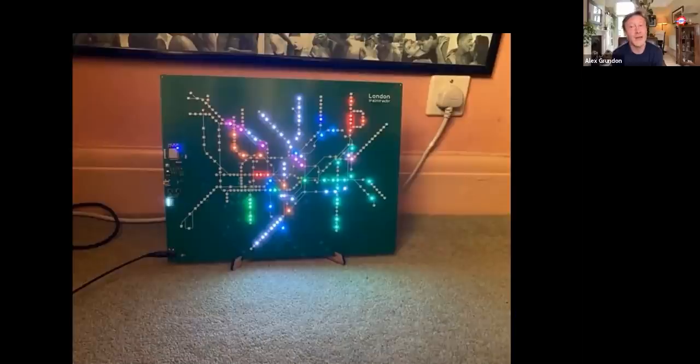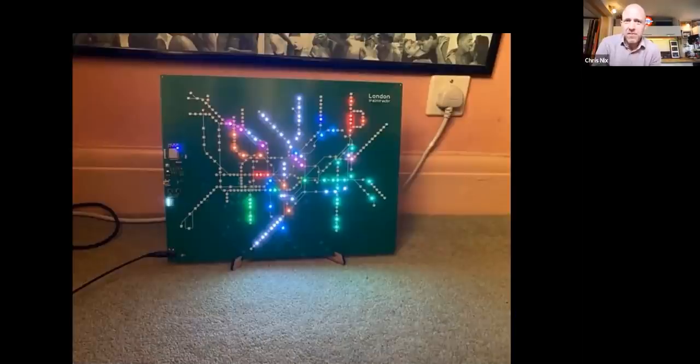Fabulous. It does highlight as well where the tracker net feed works, doesn't it? Because it just looks like about half of the, well, at least a third of the tube network isn't working on it.